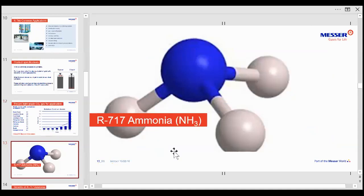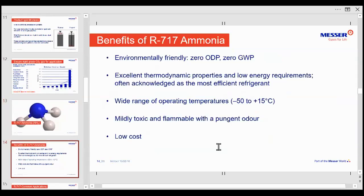Let's go on to ammonia. We'll talk about this molecule. 1 nitrogen, 3 hydrogens. This is, again, a very environmentally friendly molecule, 0 ozone depleting potential and 0 global warming potential. It has excellent thermodynamic properties, and in the industry is notably the most efficient refrigerant. It has a wide temperature range, which means it can operate in various applications. It is mildly toxic and flammable with a pungent odor, and low cost relative to other refrigerants.